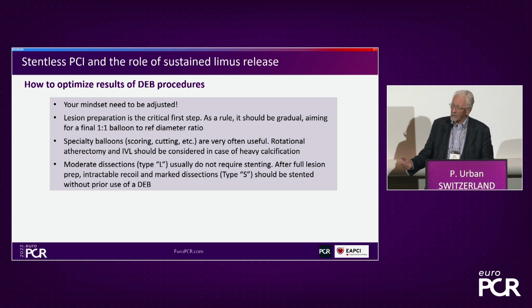Then we got the issue of which dissection to touch or not. And we have found as a group that we could broadly classify dissection into two useful categories. The moderate dissections, type L, standing for leave it, usually do not require stenting. After full lesion preparation, if you have intractable recoil or severe dissection, type S, stent it, then you should stent it without prior use of a DEB. We encourage investigators to use the stent after lesion prep, not go on and use the DEB just in case. It's extremely unlikely that it will look any better. And in fact, it shouldn't, because the DEB is there to deliver the drug, not to perform angioplasty, as Simon reminded us.